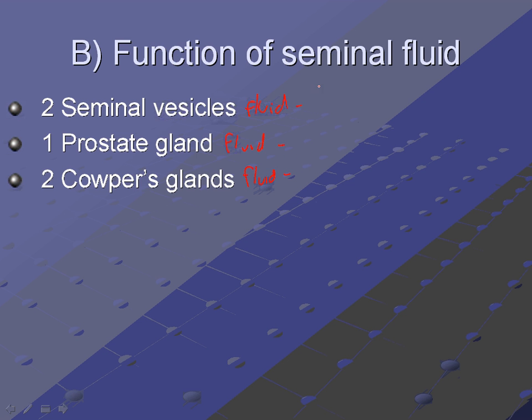So the seminal vesicles produce fructose, which is used in energy production, and also prostaglandins. And the spelling, if that's not legible, will be down below in a second. The prostate gland also produces citrate, which is used in the citric acid cycle in biology, where, again, it helps to break down our foods and produce energy. And then the Cowper's gland produces bicarbonate, which helps to get the right pH.